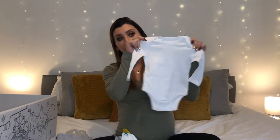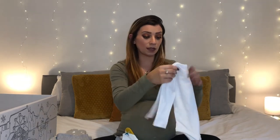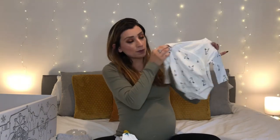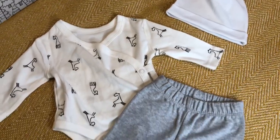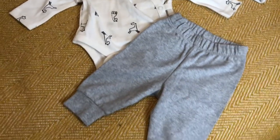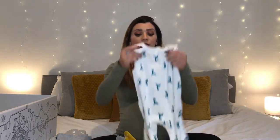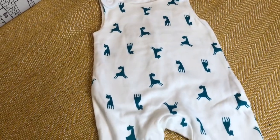There's also just a plain white long sleeved vest, which comes in handy for just about everything. Then there is a black and white wrap long sleeve onesie that has the little outline of the giraffe on it. Super freaking cute. And all of the clothes are incredibly unisex, which is amazing, because I feel like each person will get the use out of the clothes. There's this little footed romper in here, which is super cute, with the little blue giraffes on it again.